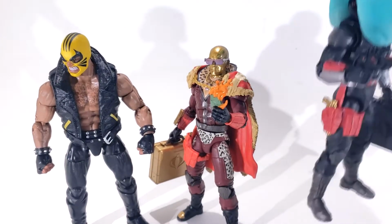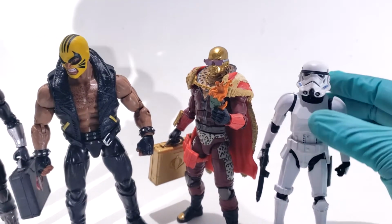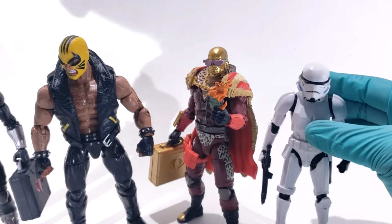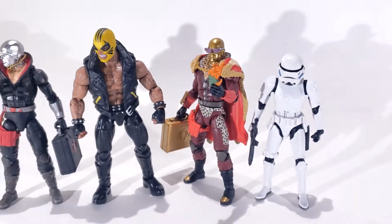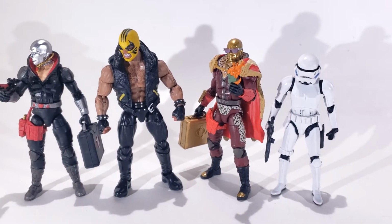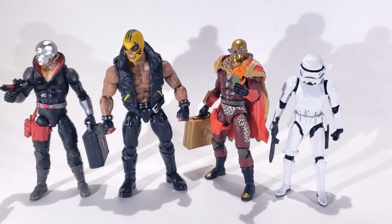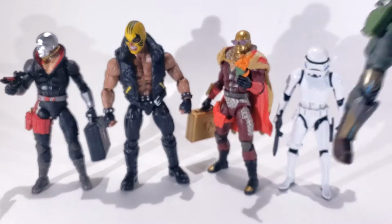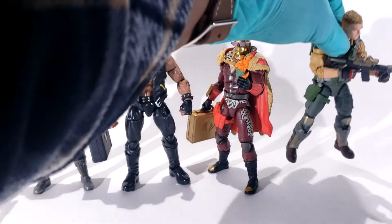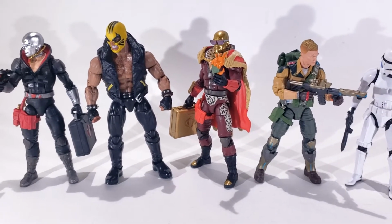Let's move him over a little bit. Blaster Retardant Stormtrooper from the Black Series line. Make sure he stands up. Oh, there we go. Bring this back a little bit. And here he is standing next to Yo-Joe. Let's move him over. And here he is standing next to 6'2", eyes of blue, Duke. And as you can see, these figures are absolutely amazing.